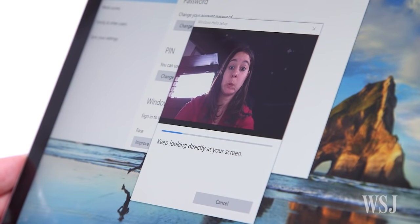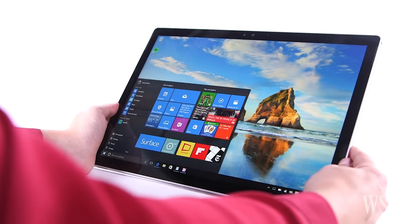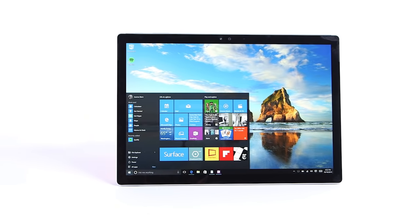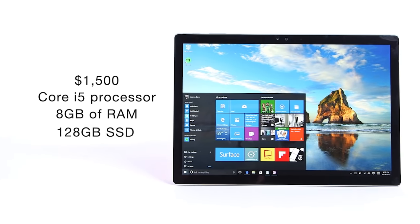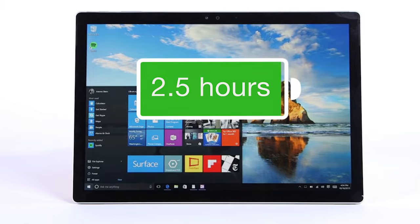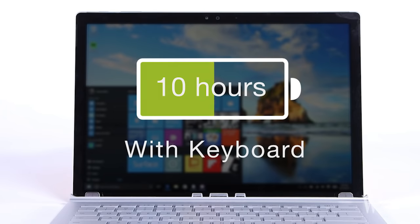Speaking of faces, you can now use yours to log into the computer. Take that, long passwords. Inside the tablet are the guts of a laptop. My $1,500 base unit has everything but a big battery, and that's a big problem. In tablet mode, I got an embarrassing 2.5 hours on my test. Luckily, the keyboard base has an extended battery that got me an impressive 10 hours.